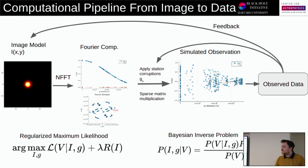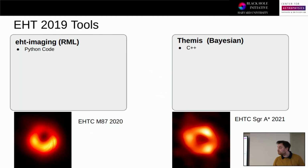The other approach, this is the approach I'm a fan of, is kind of solving the Bayesian inverse problem. So you have a likelihood as well, but you also have a prior on an image, and then you try to sample and construct all possible images that are consistent with the data.